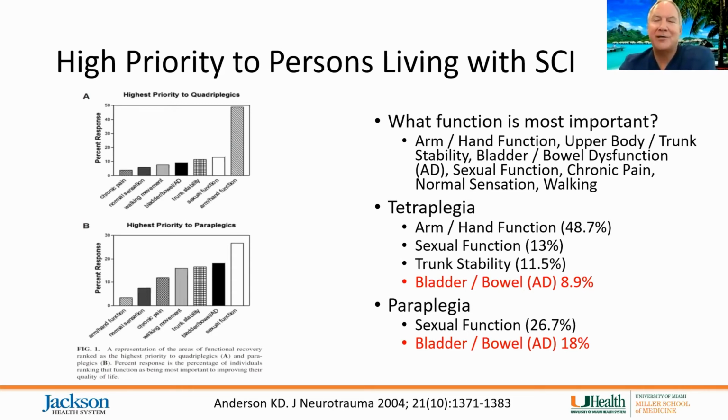Sexual function is next high on my list, followed by truncal stability and bowel and bladder management, including prevention of autonomic dysreflexia. Persons with paraplegia, if you look over at the graph, their highest priority had to do with sexual function. And we'll talk about sexual function in a couple of weeks. But their second highest priority was bladder and bowel management and the prevention of autonomic dysreflexia. When you combine the two groups, tetraplegia and paraplegia, the highest priorities were the restoration of sexual function and the ability to manage bowel and bladder. Those were the highest priorities reported back around the turn of the century and continue to be some of the highest priorities for persons living with spinal cord injury.